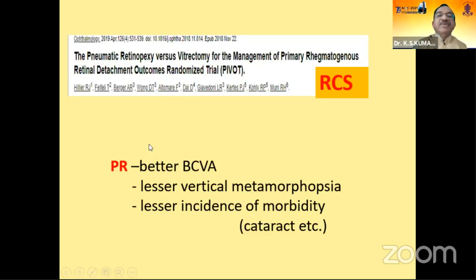This is a sobering study, which is very, very recent, which tells us that pneumatic retinopexy as compared to vitrectomy in the management of primary rhegmatogenous RD, the PIVOT study, showed better best corrected visual acuity with pneumatic, lesser vertical metamorphopsia, and even lesser incidence of morbidity. So we all need to take notice of this and give pneumatic retinopexy its pride of place.